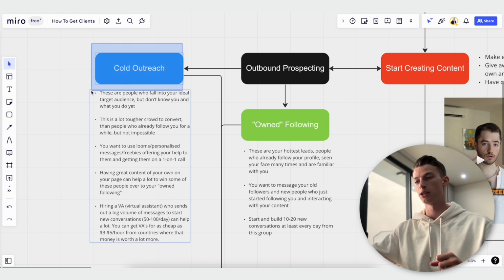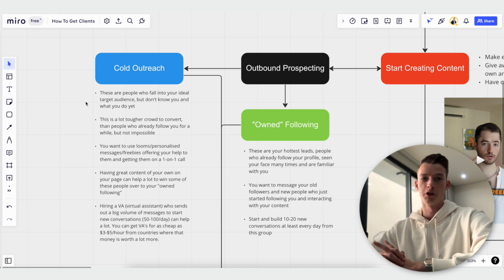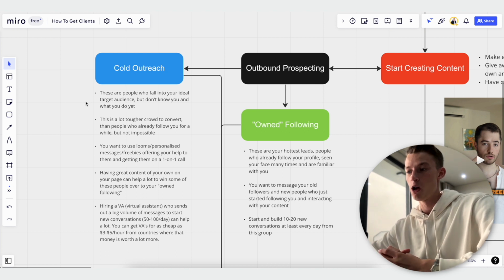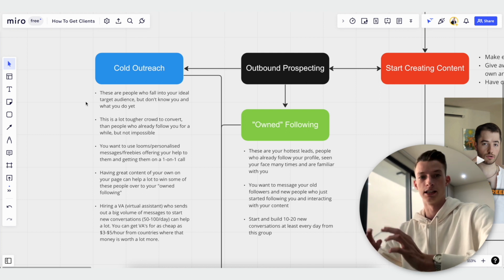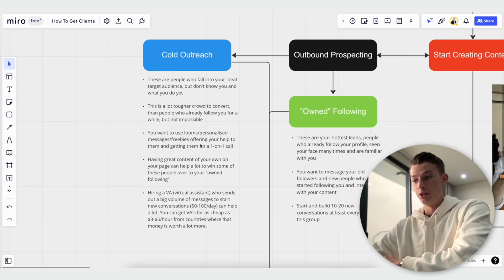So that's where cold outreach comes in, right? These are people who fall into your ideal target audience, the people you want to help with your service and offer, but they don't know you yet and don't really know what you do yet. So this is a lot tougher crowd to convert, because they don't know you. Obviously they are going to have a lot more apprehension against you, and they are going to be a bit more difficult to get through. But it's still not impossible at all.